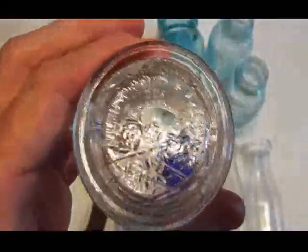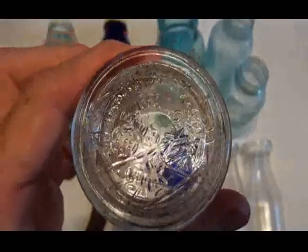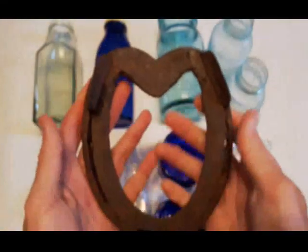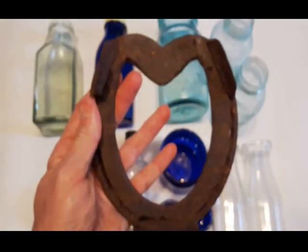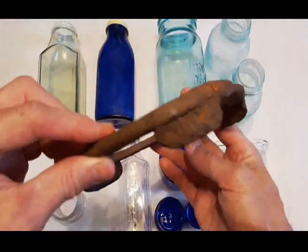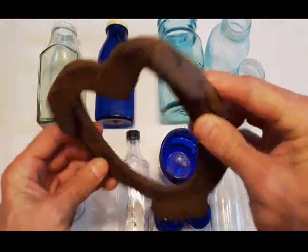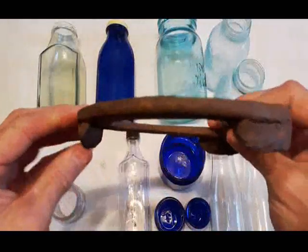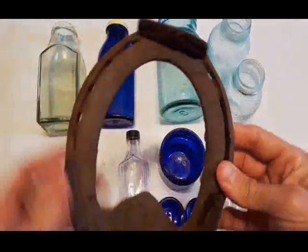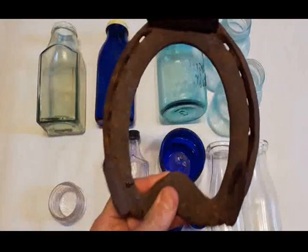This here is a little Larkins jar. I found one of these last year. The Larkin company was known as a soap company, so it's probably safe to say there was soap of some sort in that jar. And then lastly, this big old heart-shaped horseshoe. I found an example of one of these online, and they're saying it's an ice and snow horseshoe. And I can see why, because those are some pretty big studs on the bottom of that puppy there. You have lots of traction on that. Big old workhorse, no doubt.